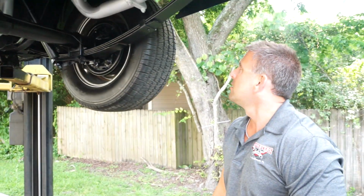Nice car. 1970 Ford Mustang. What do we want to talk about?